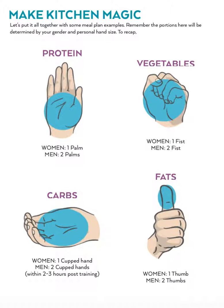But if we did the smorgasbord, each and every person could basically pick and choose what they would like from that, and they could definitely still ensure that they're meeting their hand portions or their hand needs. So keep that in mind.